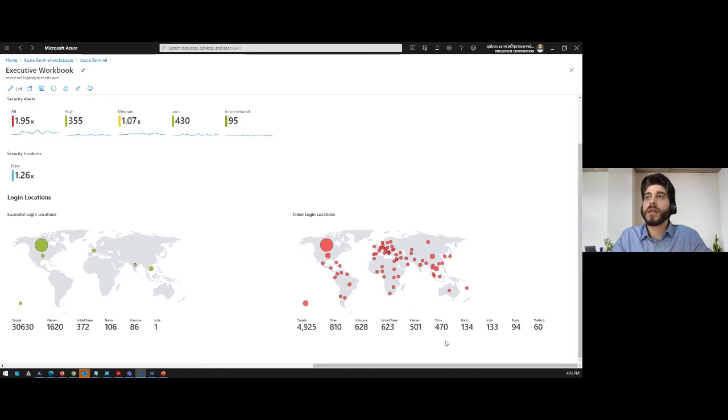Now, this can mean that you are under attack. A lot of people are trying to use your username and password to sign in. Probably the ones in Canada, maybe it's just a misconfigured password, or it's an actual attack from within the country. So this gives you a very high level view of the types of attacks that are coming in. In this case, they're all trying to sign into your account from various locations around the world.